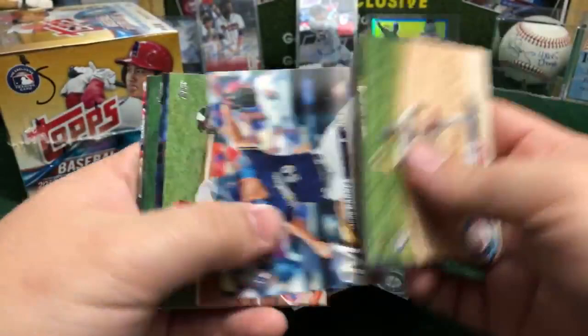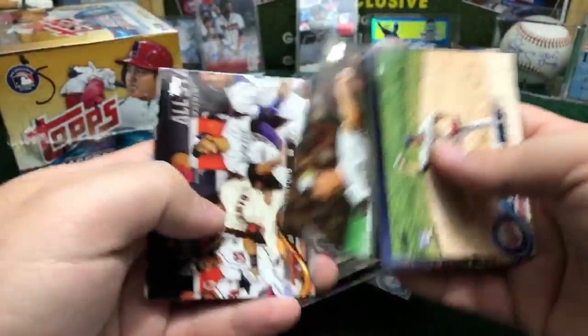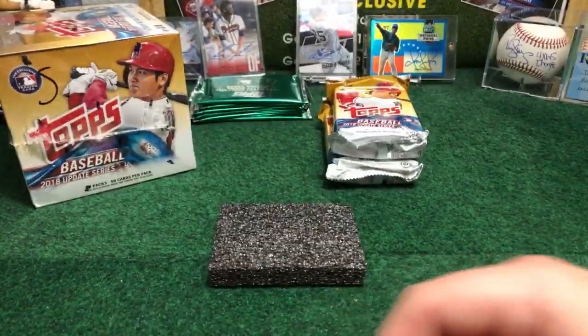Yeah, it's weird, right? Orange. Should be orange. Orange or blue, I don't know. Unbelievable, but two.